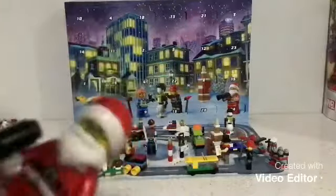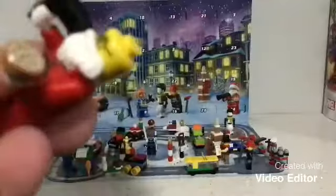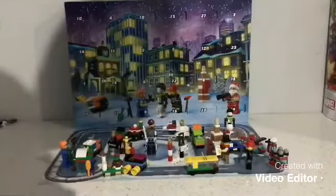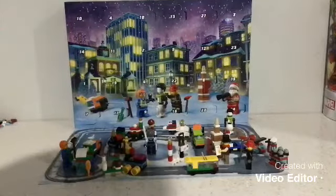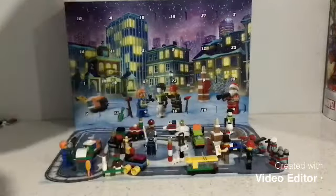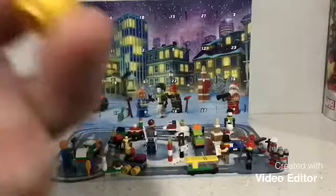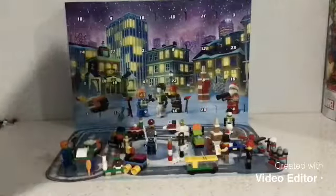Okay, so here's Fenderick. As you can tell, he's got a little binoculars. He's got a cookie, of course. And he's got a Santa hat. And he has got a beard, which is double sided. Yeah, so anyways, he's got the Fenderick face. There he is right there.